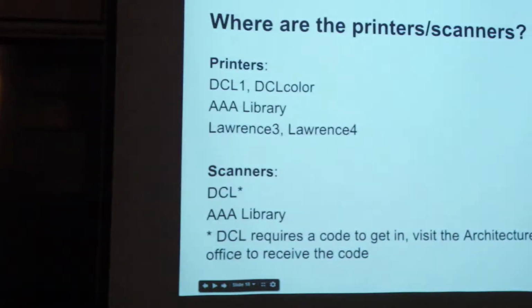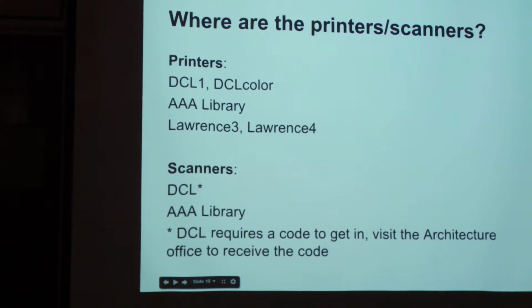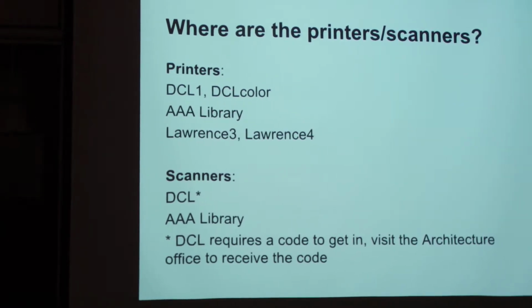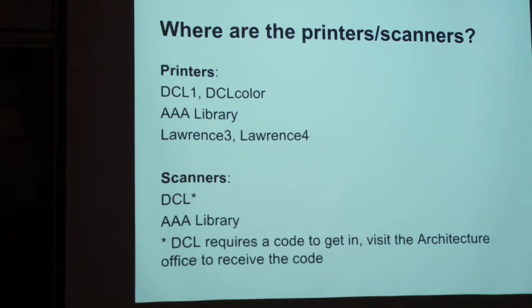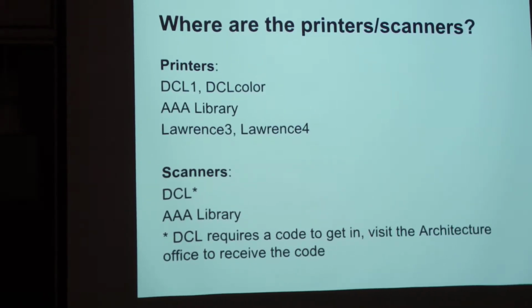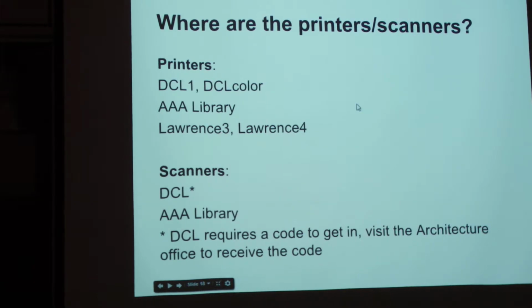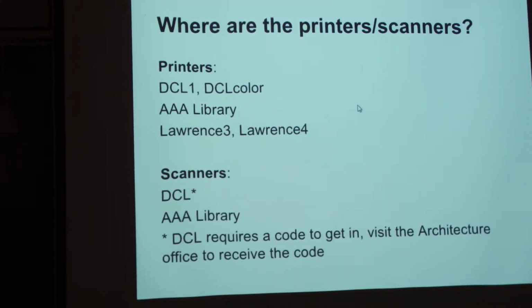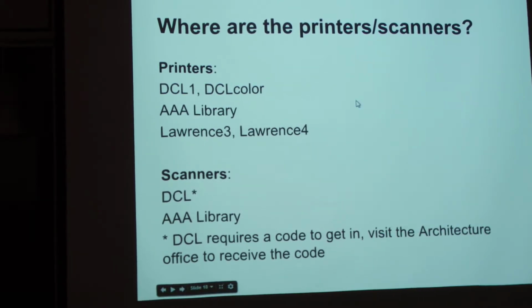My name's Annie. I'm another second year track 1 student, and I'm going to tell you about printing, which I think most of you have figured out, where all the printers are. We just got a new color printer in the DCL by DCL1, so you don't have to wait for the library to be open to print in color. And then we have standard printers in the DCL and the AAA library. If you don't have a DCL code, you should get it in the architecture office. The DCL is open 24 hours.